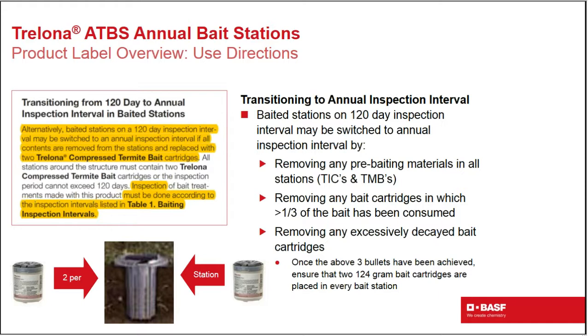So you open up a station, let's say you had direct baiting with 1 bait cartridge and termite monitoring boards below that. You pull out the termite monitoring boards, put a new cartridge in where they were, look at your other cartridge, and if it doesn't have more than a 1/3 feeding, hey, it's ready to go. Put it back in. If it has more than a 1/3 of it gone from feeding, replace that with a new cartridge, close that station, go to the next one, and repeat the process.